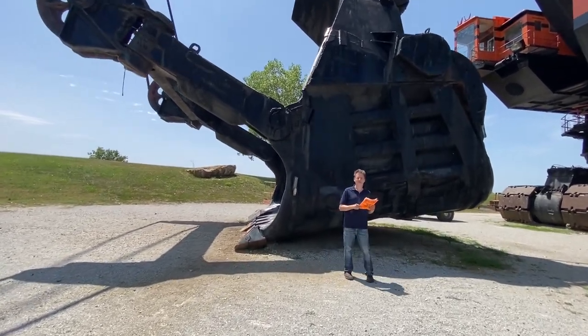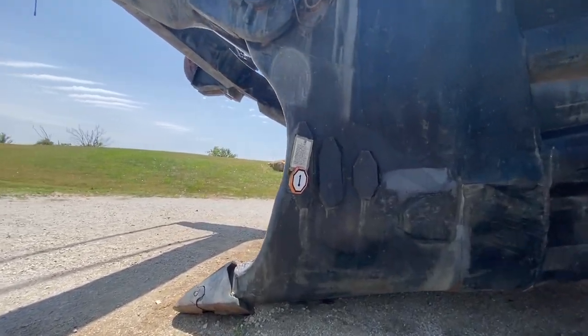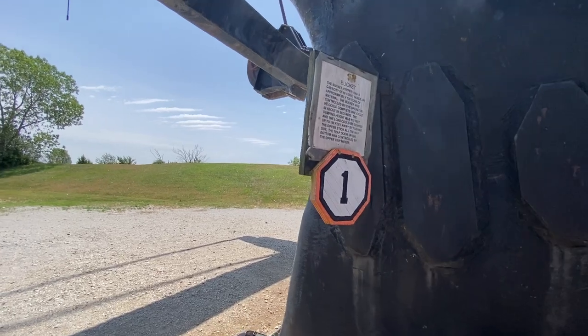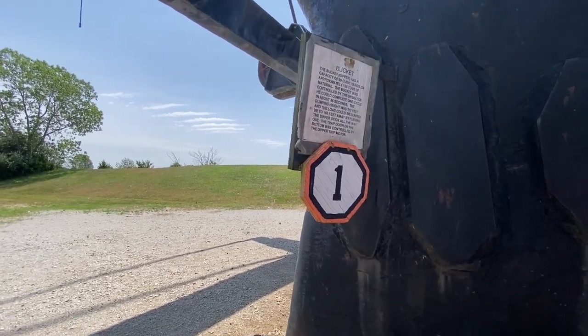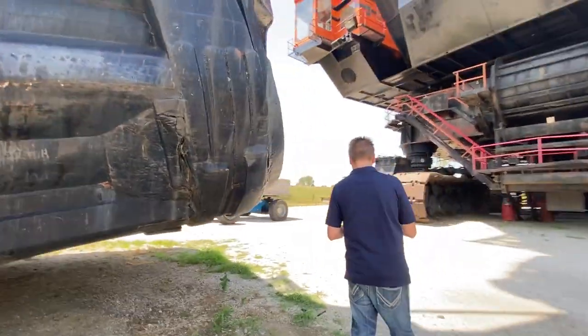It took him 55 seconds to get one scoop. And then he could dump it 150 feet away from the main area they were working on. Crazy. So that was number one on the list.